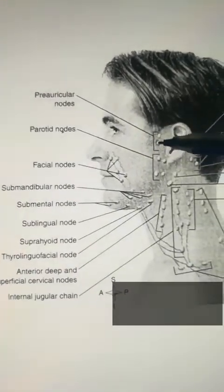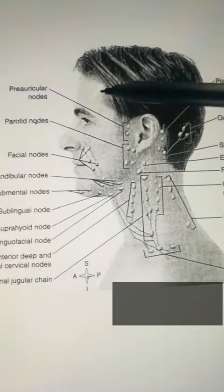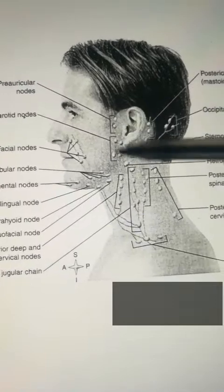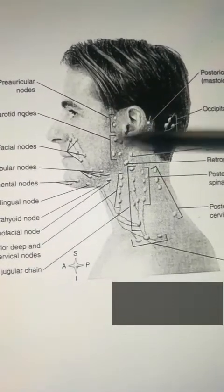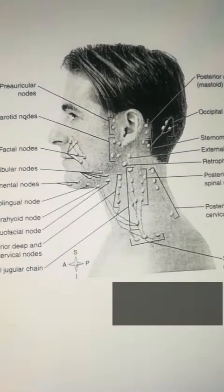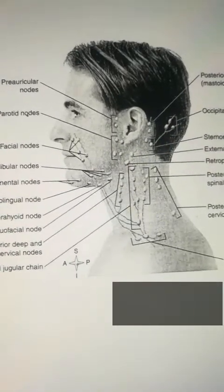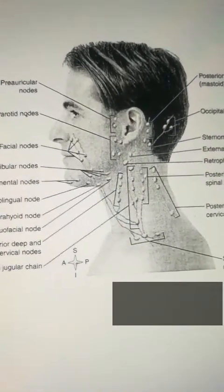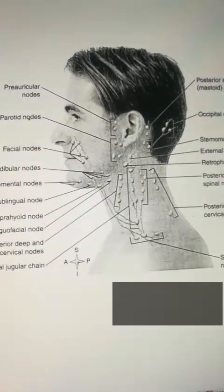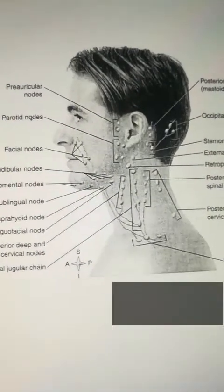They are just in front of the ear, and they drain the lymph from the frontal skin, the eyelids, the conjunctiva, into the intraparotid nodes. These are the superficial nodes of the parotid. And then the intraparotid nodes are further divided into superficial intraparotid and deep intraparotid. The superficial intraparotid are just beneath the parotid fascia on the external surface of the gland.